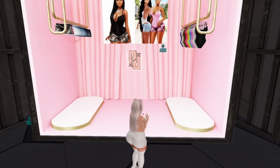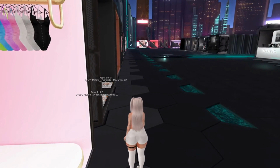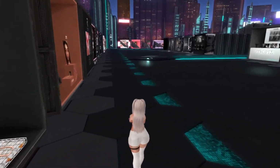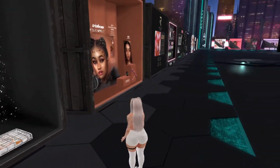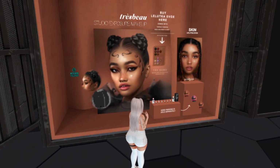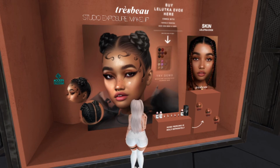Oh man, these are cute shorts too. Those are cute. And the little bathing suit's cute too. More dance. I don't want to dance anymore. These are cute dances. I feel like I'm done. Oh my gosh, look at that hair. Oh, that's cute. Holy shit. That is fancy.